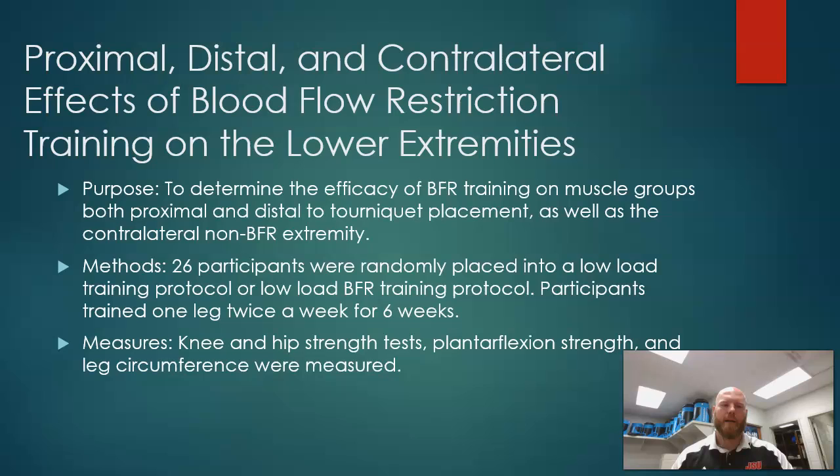Proximal, distal, and contralateral effects of blood flow restriction training on the lower extremities. The purpose of this study was to determine the efficacy of BFR training on muscle groups both proximal and distal to tourniquet placement, as well as the contralateral non-BFR extremity. To do this, they took 26 participants and randomly placed them into a low-load training protocol or a low-load plus BFR training protocol. Participants only trained one leg twice a week for 6 weeks, and the cuff was placed as proximal to the body as possible on the leg.